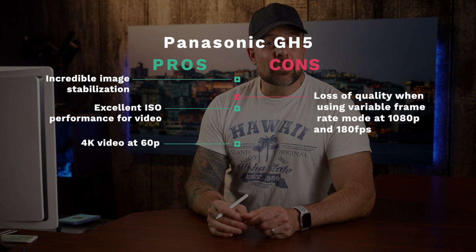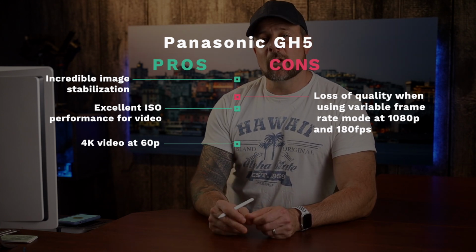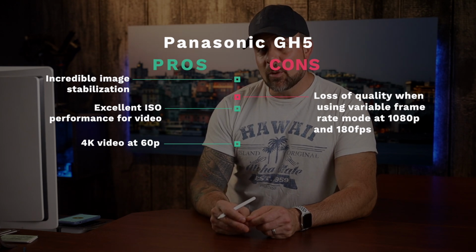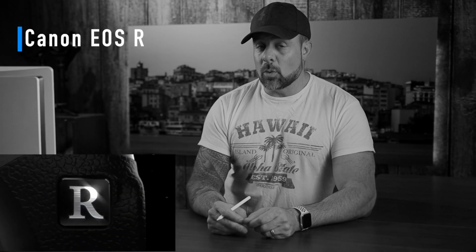Pros of this camera start off with the incredible image stabilization, excellent ISO performance for video, and 4K video at 60p. Cons of this camera: loss of quality when used in variable frame rate mode at 1080p and 180 frames per second. All right, jumping over to the Canon EOS R.